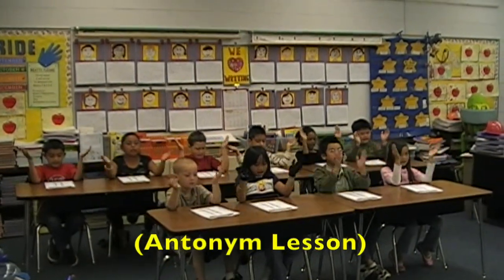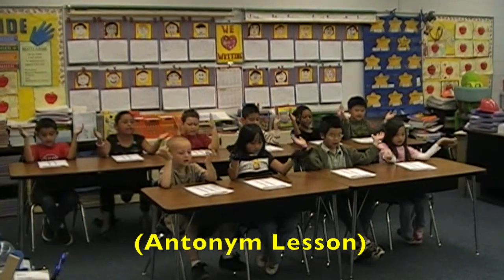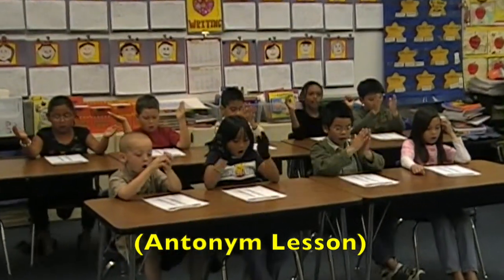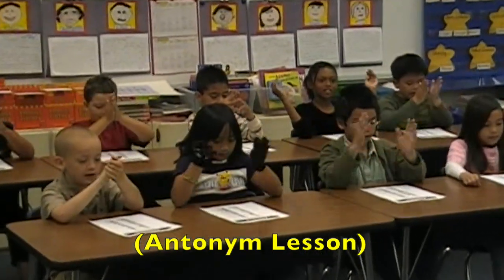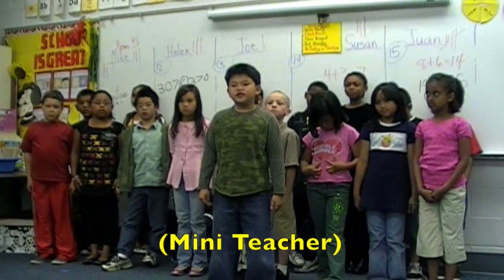Antonyms, antonyms, words that are opposite, opposite, words that are opposite are antonyms. Yes, no, big, little, boy, girl. And we're really learning the skills. In my lessons, we're using both sides of the brain. The children are clapping, snapping, or moving their body. They're getting oxygen to their body, exercising.